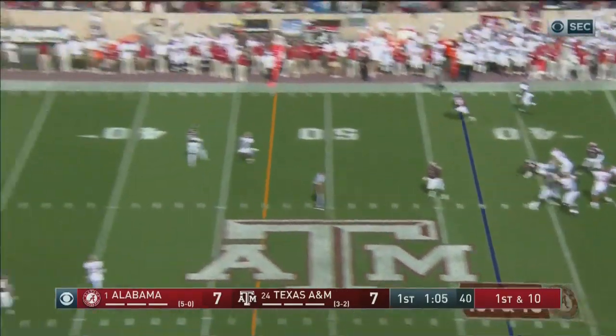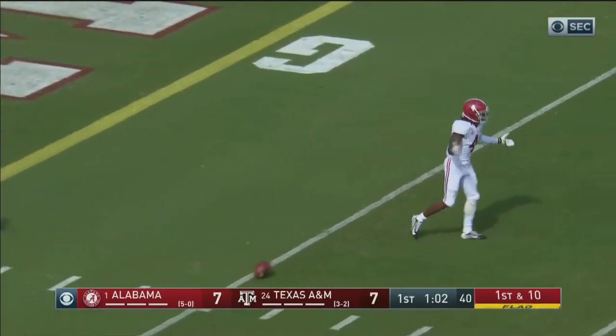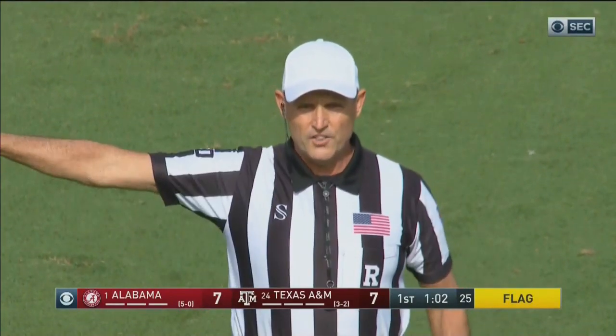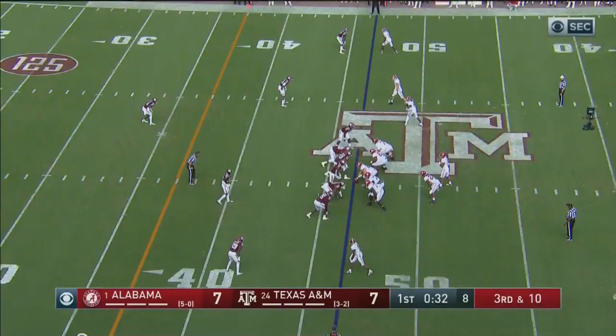Tagovailoa comes up throwing. Going deep. Got a man. Flagged down. Incomplete. Intended for Jerry Judy. And again, a penalty marker in the second air. So what happens? Sarkisian says, I'm going to go. Holding on the defense. Number two. Now Judy switches sides to join that group.